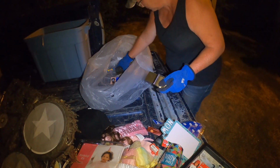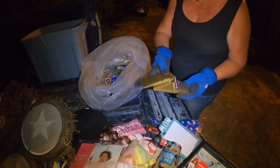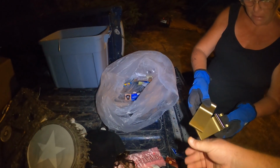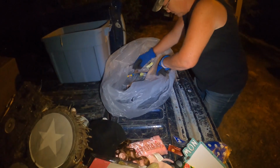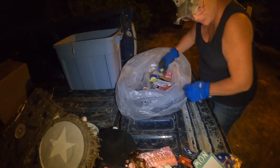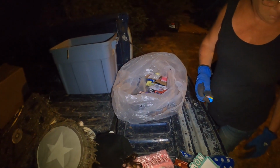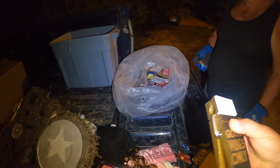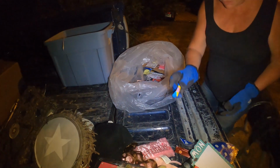Well, I'm not sure what this is, a big old mousetrap. No? You put it together, it's like a clothespin, but you use it for papers. Oh, okay. See? Just has to be put back together. It's easy to do. Piece of gum.